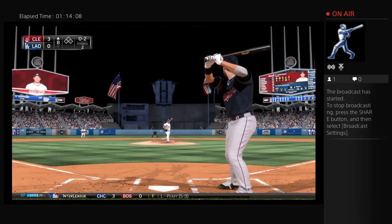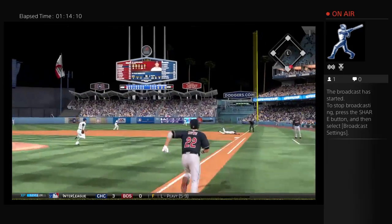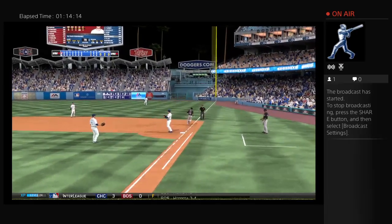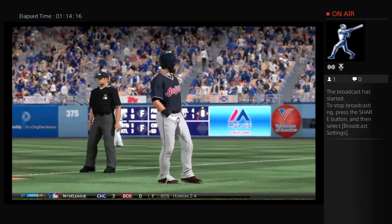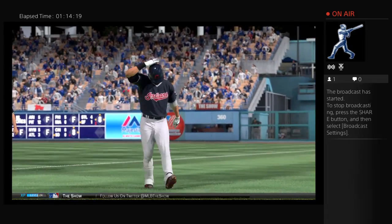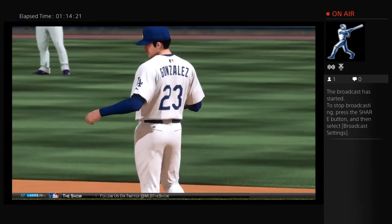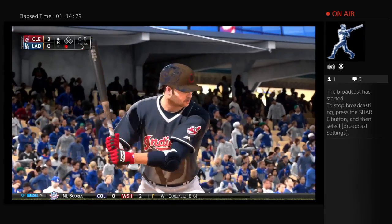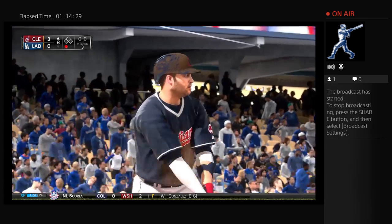Here it comes. Now he turns on one and rips it down the line. Look at the stop. And he'll take it to the bag himself for the out. What a play. The first baseman, number 33, Nick Swisher. Doubled and later scored his last time.